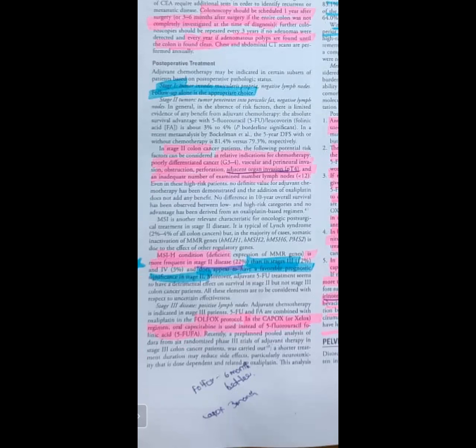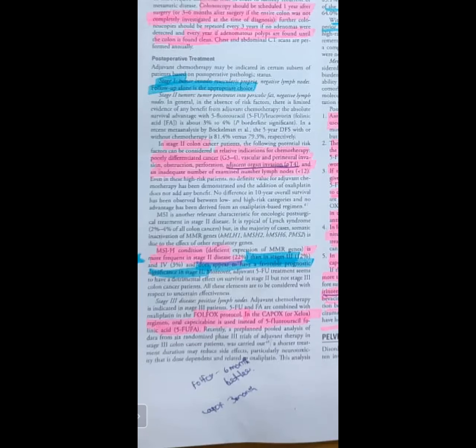So what are the risk factors? Poorly differentiated cancer, grade 3, grade 4, perineural and vascular invasion, obstruction, perforation, adjacent organ invasion, and inadequate number of examined lymph nodes. So you can see in the next line, even in these high-risk patients, no definitive value for adjuvant chemotherapy has been demonstrated, and the addition of oxaliplatin does not add any benefit.